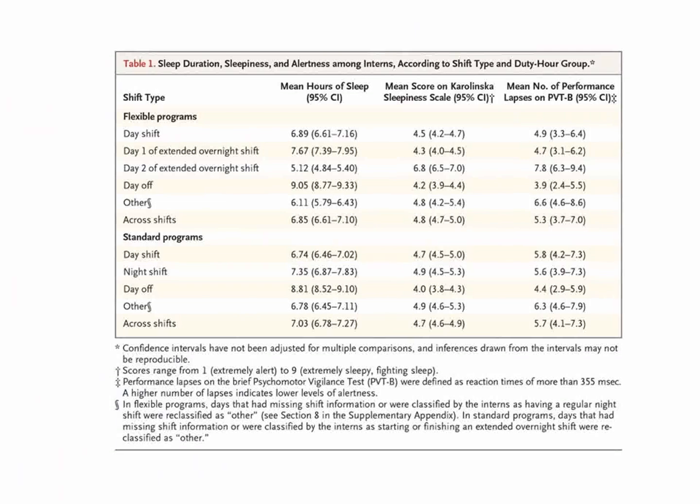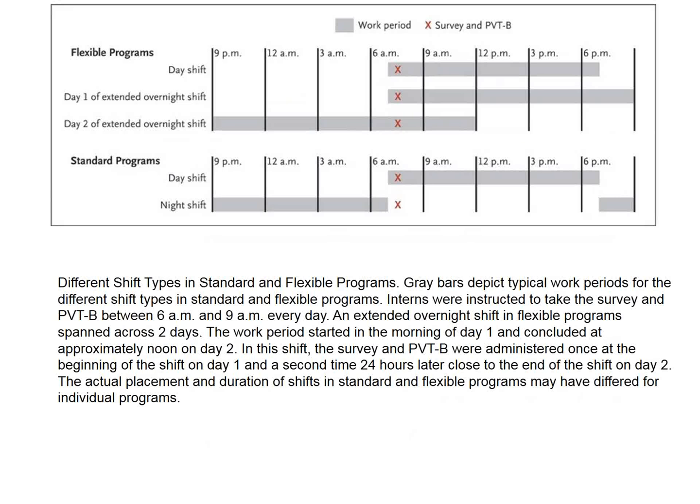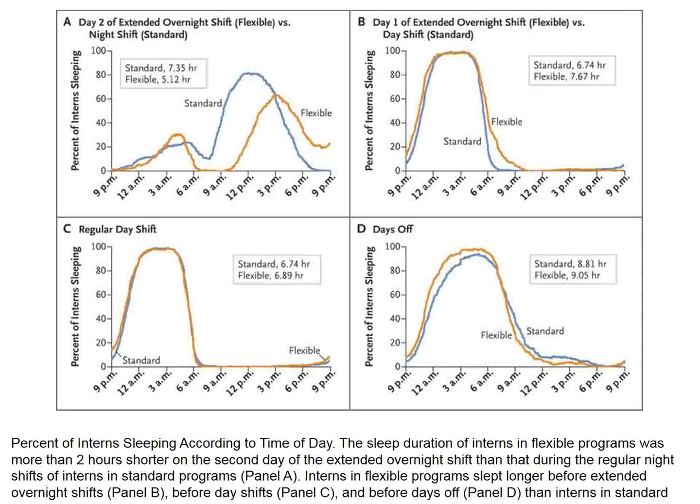And so the mean hours of sleep, whether you use the Karolinska score or some other score, or then confirm this with actigraphy, this was all done, and showed that the doctors slept as well in the flexible programs as in the standard programs. This is amazing. And you can look at the shift length. The flexible shifts are a little longer, but sometimes they're a little shorter compared to the standard shift, although the total amount of hours worked was no different. And if we look here, the percent of interns sleeping was no different in the groups. I think that all this business is nice.